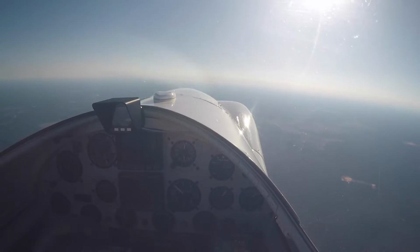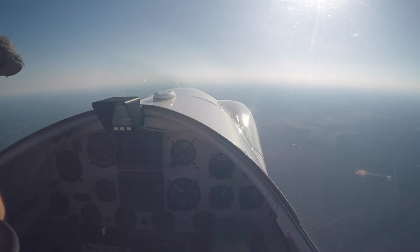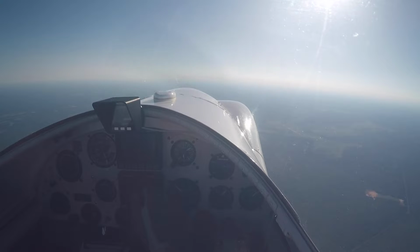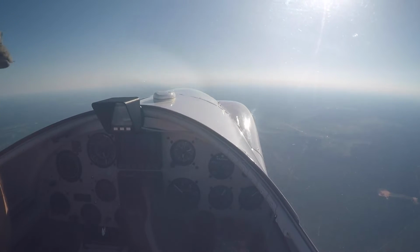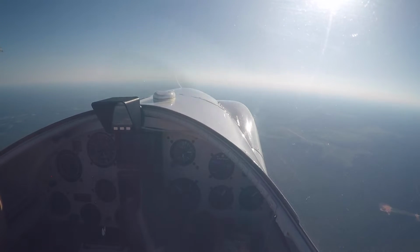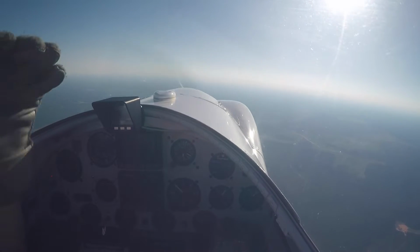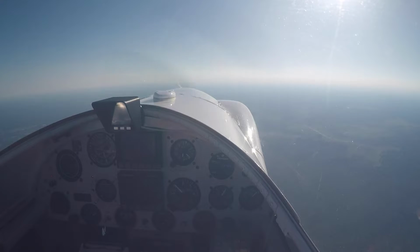Okay, test. 12:36:42 Zulu. It is Saturday, 28 May. We're at a 5.0. 2992 is set. Heading up to 5.5 for our baseline. And we're going to be setting up for glide test for coefficient of drag today.